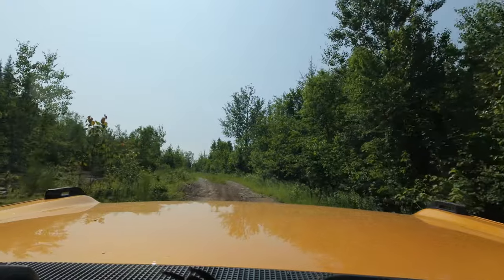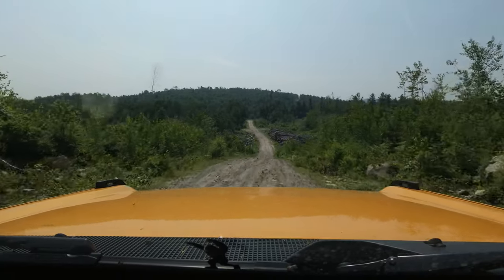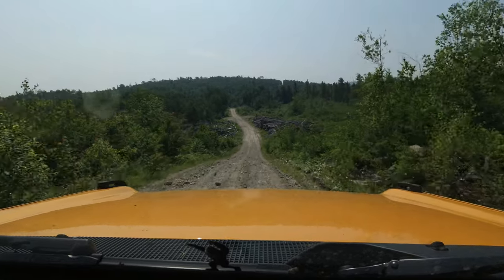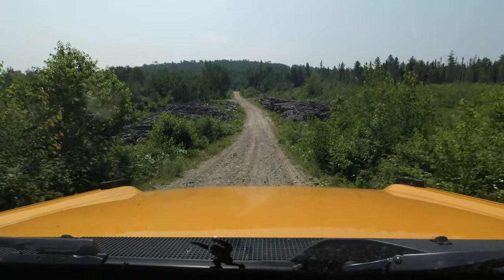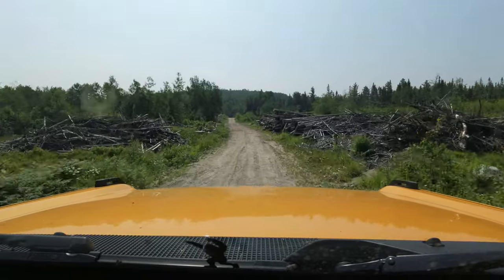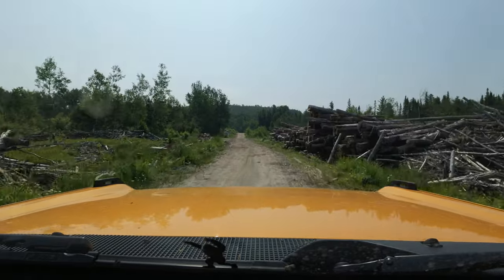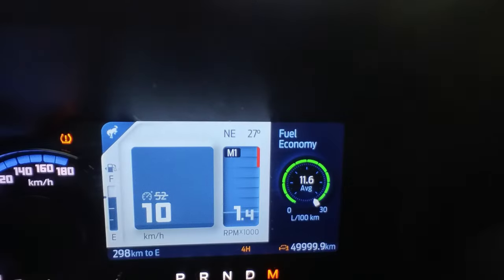On this day, our first day of our summer holidays, we were about to hit a milestone with the Bronco. Delivered new in November 2021, after a year and a half of trouble-free motoring, we rolled over the 50,000 kilometer mark.